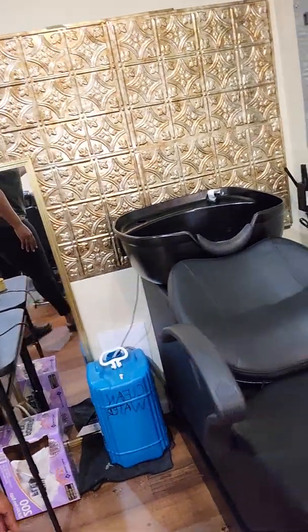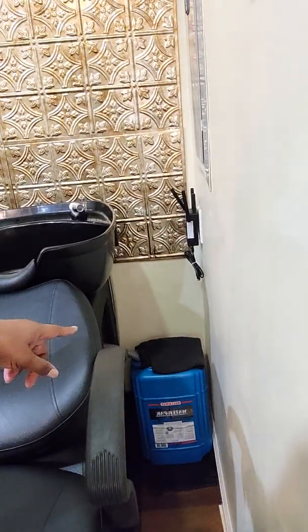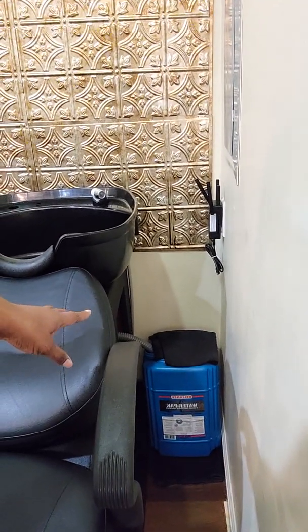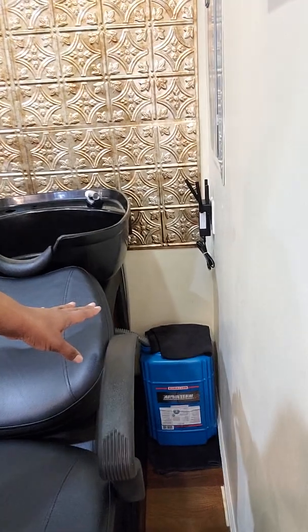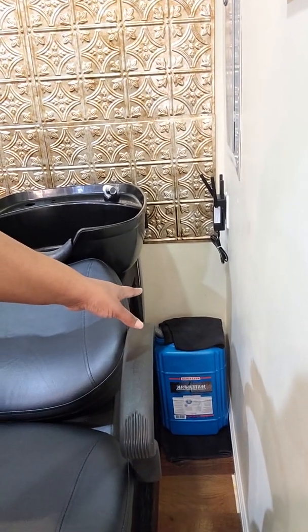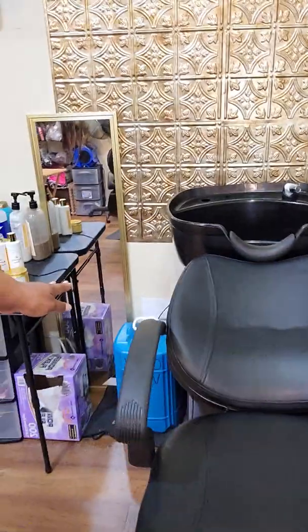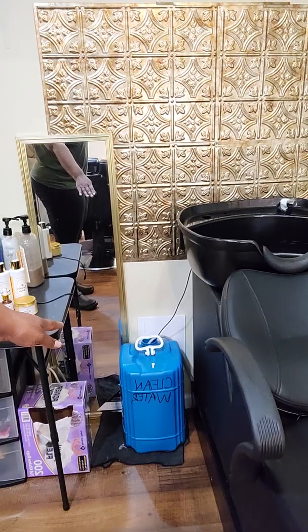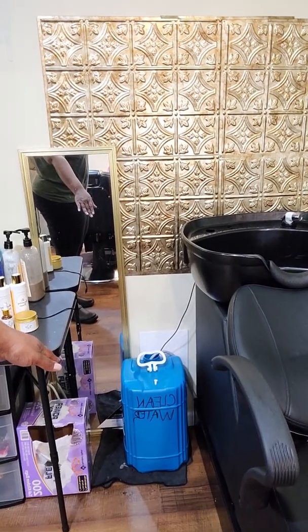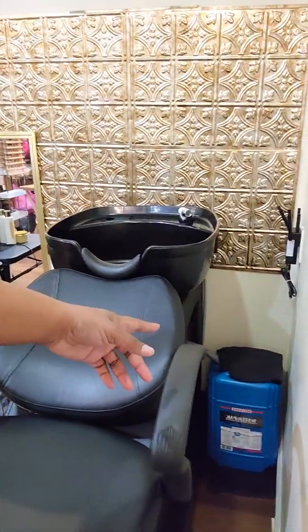So, on this side, I have a 5-gallon jug that I purchased also on Amazon. I use this one and it says wastewater. And then on this side, I have another 5-gallon jug that says clean water. So you put the clean water on one side and wastewater on the other. It doesn't matter which way it goes.